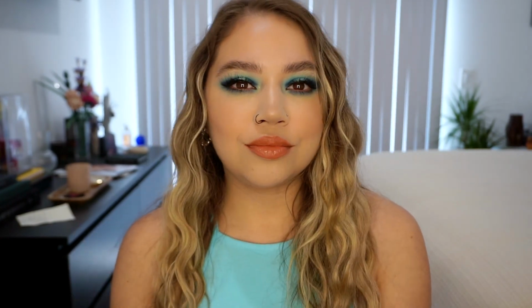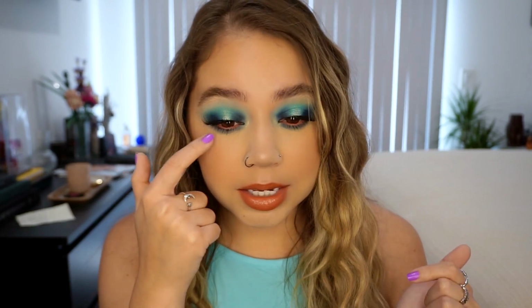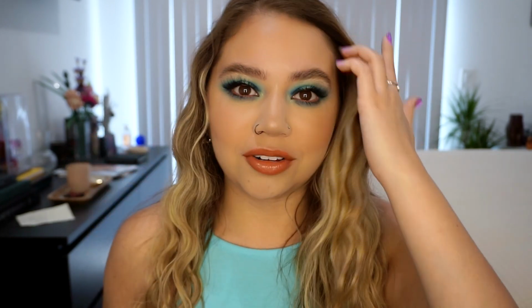Honestly, it's kind of giving. I wasn't feeling the lip at first, but now I kind of like it since it matches the eyeliner I have in my waterline. Kind of living for it. I love a good halo eye. I really like this look a lot. So let me give you guys my final thoughts on this collection.